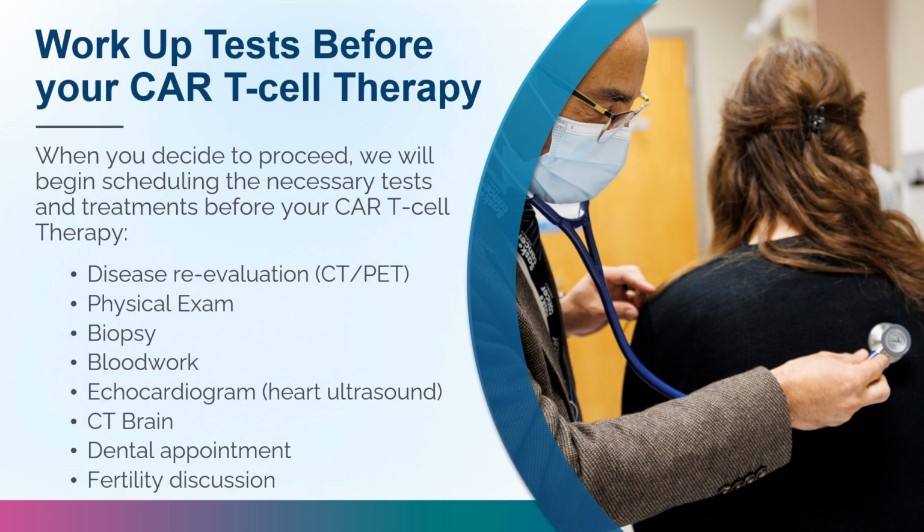Once you decide to proceed with CAR T cell therapy, we will begin planning your schedule. This may be a very busy time for you as you'll have many appointments. Some tests you may need to have include a disease reevaluation scan such as a PET or CT scan, a physical exam, a biopsy may be required to confirm the diagnosis, blood work including viral screening and kidney and liver function tests, an echocardiogram or an ultrasound of the heart, a CT brain, a dental appointment where you will need cleaning and clearance from the dentist to proceed.